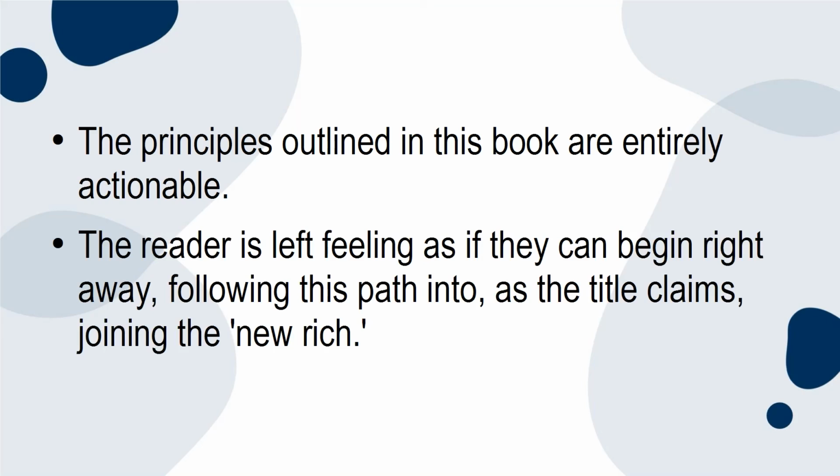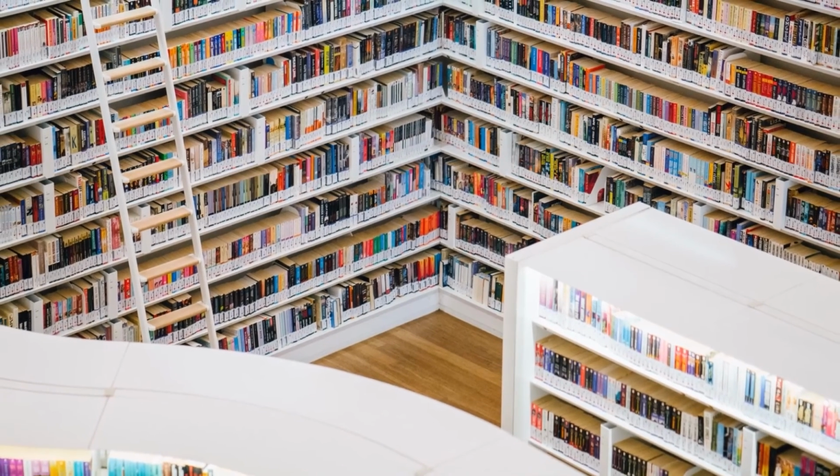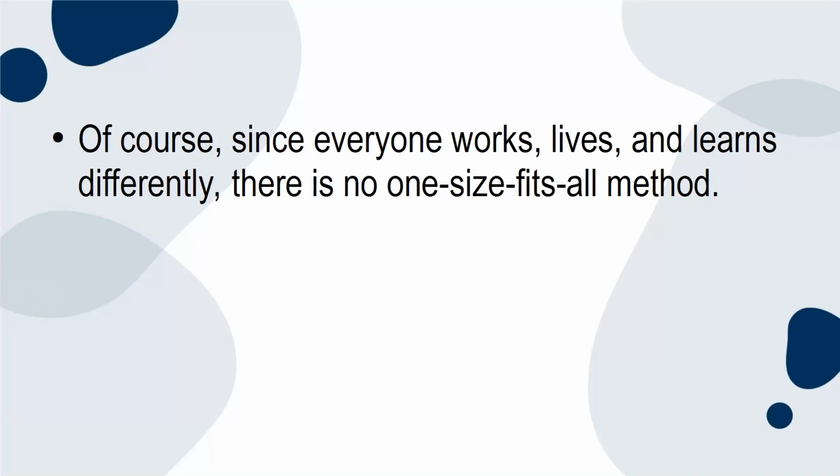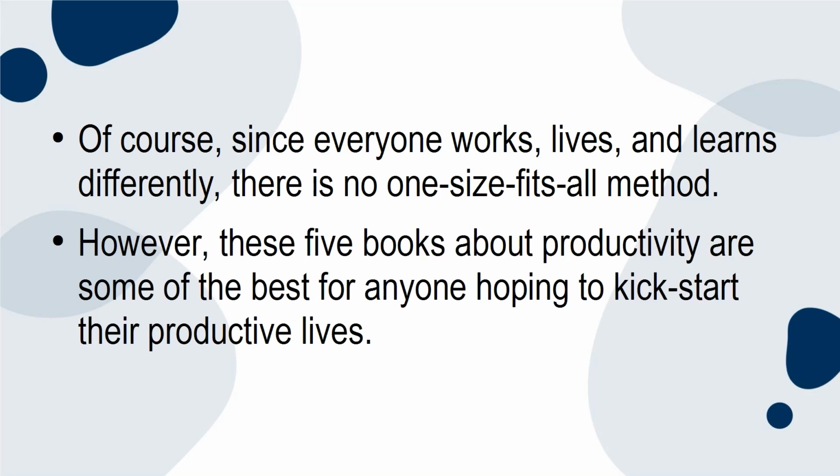The reader is left feeling as if they can begin right away, following his path into, as the title claims, joining the new rich. The shelves are filled with books that will teach you dozens of different ways to be productive. Of course, since everyone works, lives and learns differently, there's no one-size-fits-all method. However, these 5 books about productivity are some of the best for anyone hoping to kickstart their productive lives.